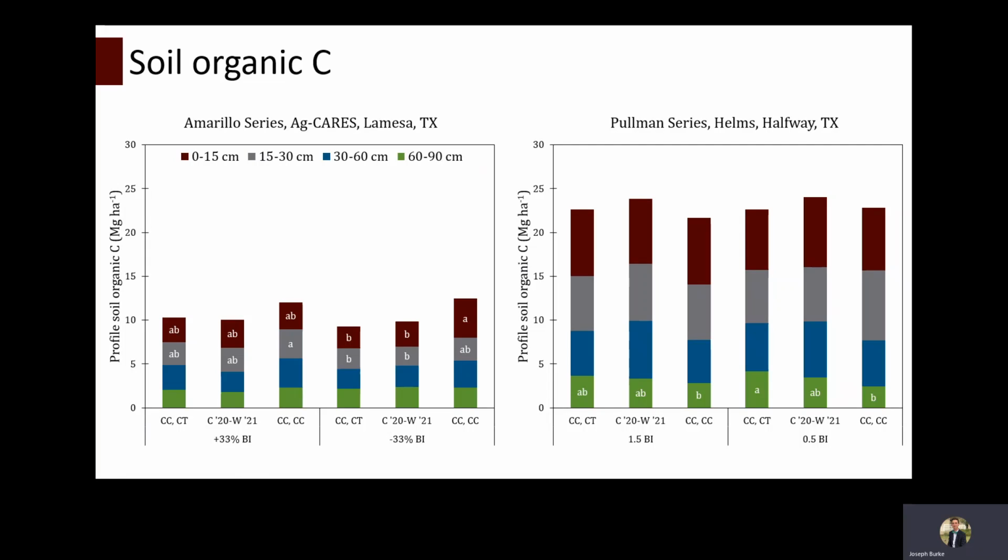And we also see less distribution of that soil organic carbon within the profile, differences I should say, between the different cropping systems compared to that Amarillo series at the Ag Care site, where we start to see some breakdown between our treatments. When we have that continuous cotton with the cover crop, we have an increased amount of soil organic carbon in those top layers compared to our conventional tillage system.